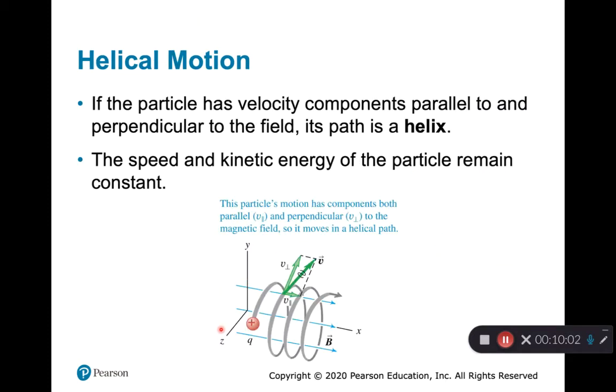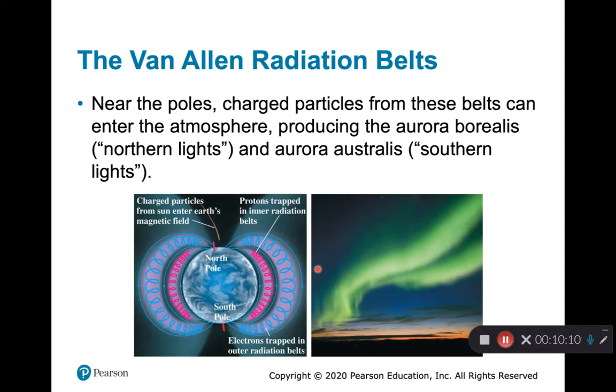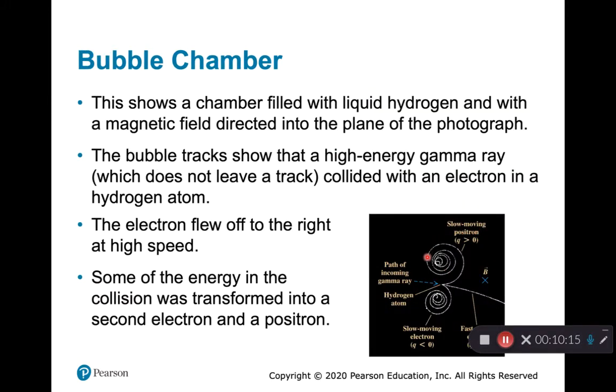Now, if we have some kind of two-dimensional motion, we could get a helix. So, we see these in bubble chambers. At high energy particle colliders, this is how we find new particles. We put particles in this giant accelerator, we slam them into each other, they break apart into smaller particles, or they combine together into larger particles, and we have them in this magnetic field, and we watch how they move. And from here, we can look at this spiral and figure out what the mass and the charge of that particle must have been. That's how we discover new particles.